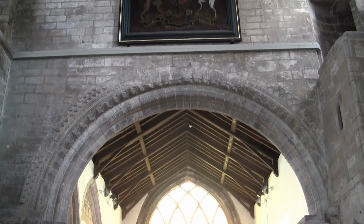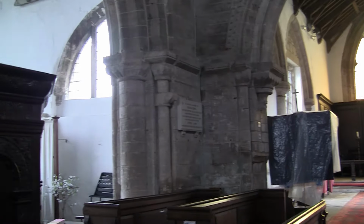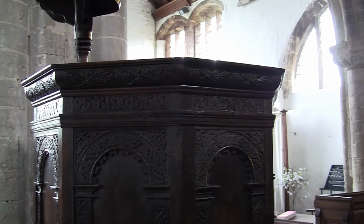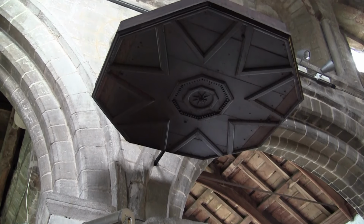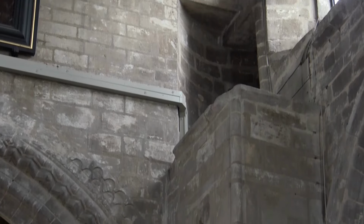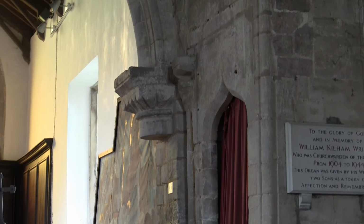This rather undersized chancel contrasts markedly with the splendours of the nave. It was largely rebuilt in 1819. The rich canopied pulpit is of Jacobean work. This is the canopy or tester of the Jacobean pulpit, which helped the audience hear clearly the sermon. It is late 15th century work.